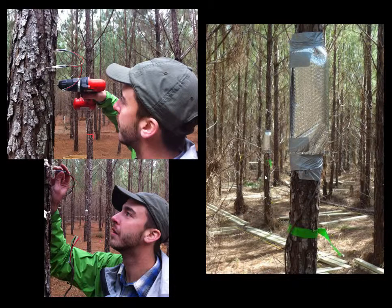Some pictures of Maxwell installing sap flow probes. These were Granier heat dissipation probes, which use a heated and an unheated probe, and we measure the difference between those to infer the rate at which water is flowing through the xylem.